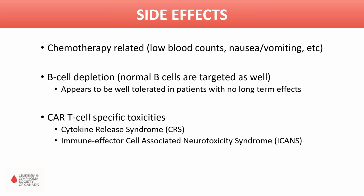The main ones I want to talk to you about are these CAR T cell specific toxicities that have really been discovered after we've been using CAR T cells. And the two are cytokine release syndrome, or CRS as I'll call it. And the second one is something that's a bit of a word mash here. It's immune effector cell associated neurotoxicity syndrome, which is also known as ICANS. And so I'll go into a bit more detail now about both of those.